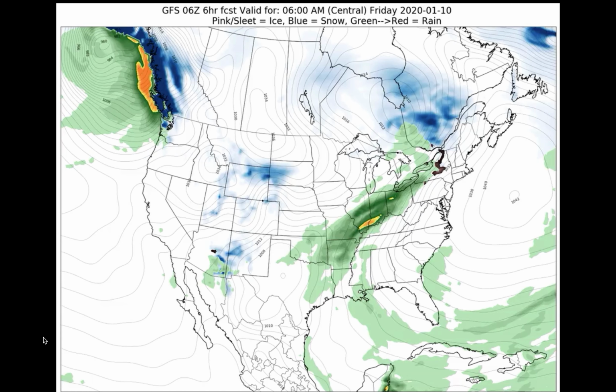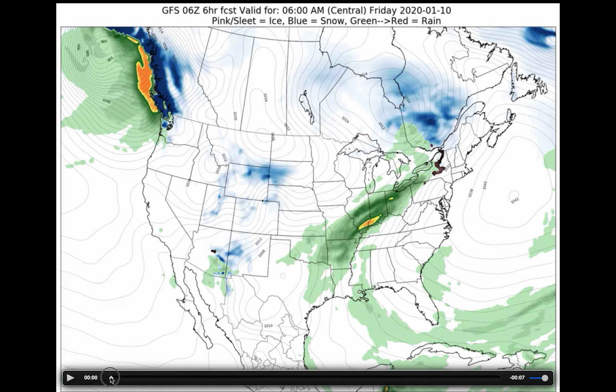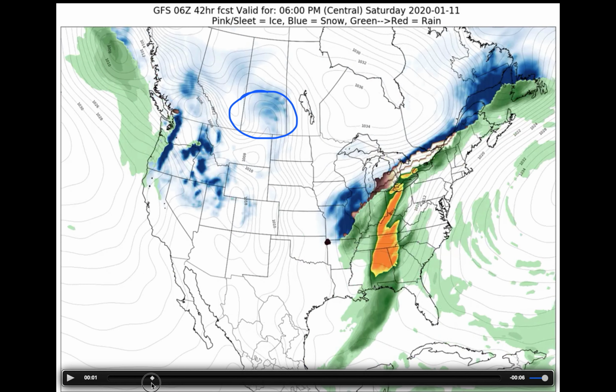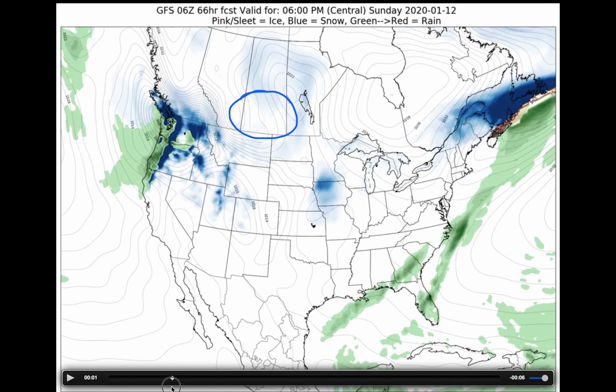Now, taking a longer range look, this will help us understand the pattern as we move forward. We're watching this first wave of snow making its way through here Friday and Saturday. Here we see it becoming moderate to steady at times across central and southern Saskatchewan as we head through the overnight and into the day on Saturday, watching that snow move into western Manitoba and become lighter in nature as we head into Sunday.